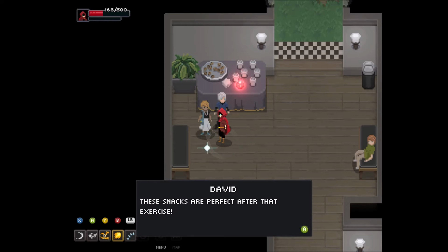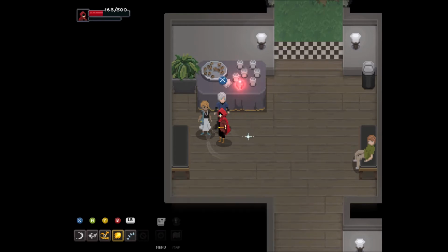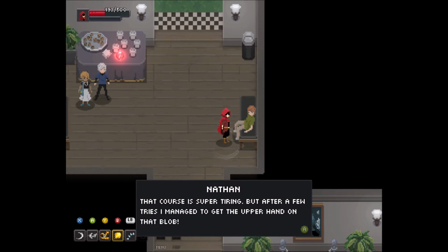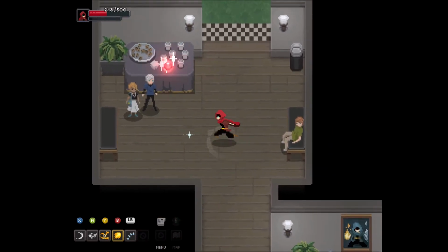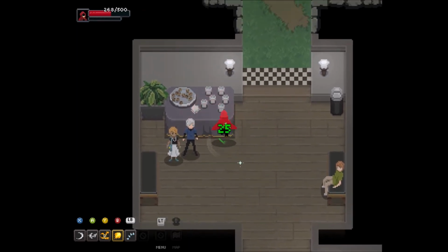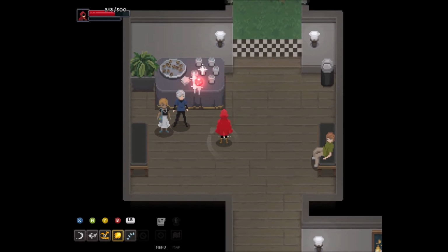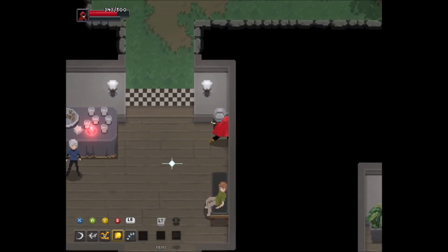These snacks are perfect after that exercise. Sometimes I think he comes here just for the food. I mean, I like food. That course is super tiring, but after a few tries, I managed to get the upper hand on that blob. Just trying to top off the health a little bit, since I took a lot of unnecessary damage.